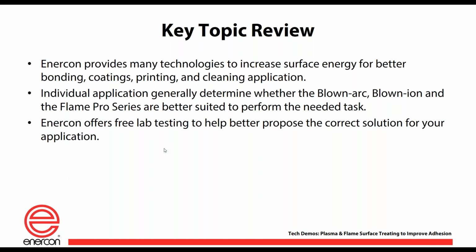The individual application generally determines on its own what type of system we're going to use. I generally say I have to ask a lot of questions when people call about what they're trying to do, how much area they're trying to cover. If you're only trying to cover a few square centimeters and you've got a couple of minutes to do it, well, we've got lots of options that'll do that. It just depends on how you want to integrate that into your system. However, with say a dashboard like you saw in that last video, if you need to treat a few square feet and you've only got a few seconds to do that, then you're going to have fewer options, but we still have solutions for you.